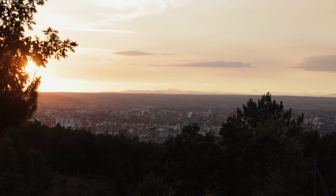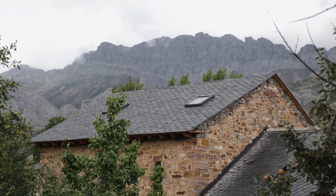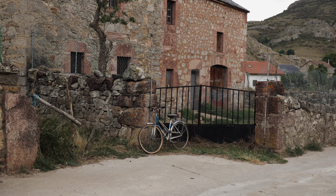So I grew up here and I moved to the city when I was 12, but life in the city was too hectic for me. So once I was old enough to make my own choices, I decided to move back to the mountains, where I feel more grounded and I like the solitude and just doing what I feel, but doing it in nature.